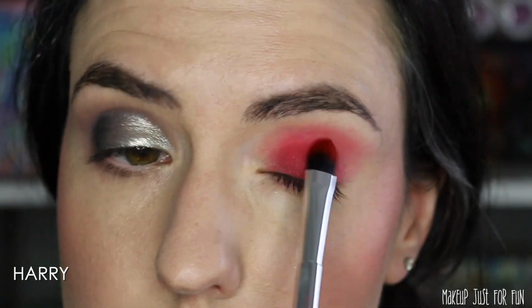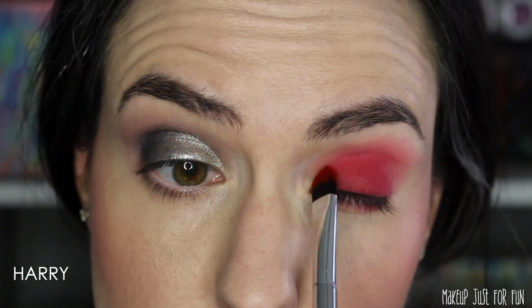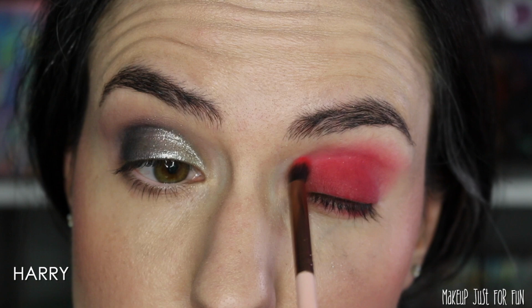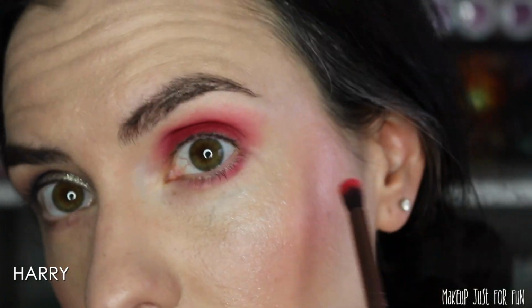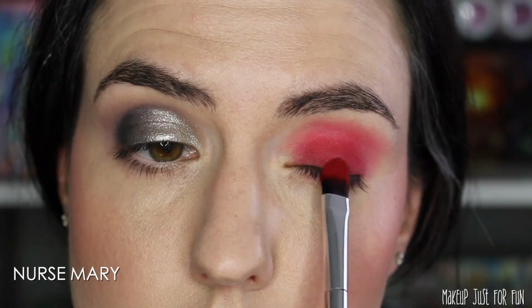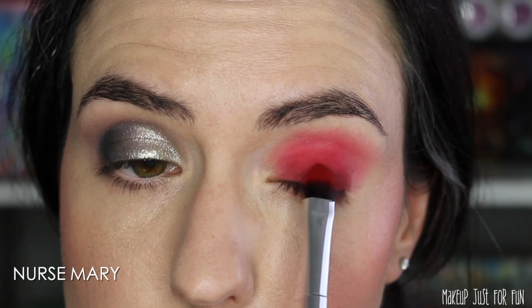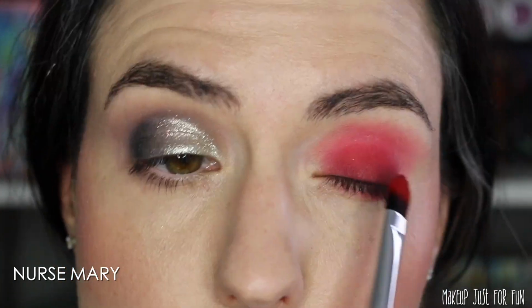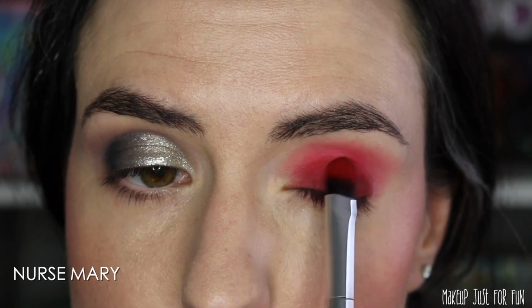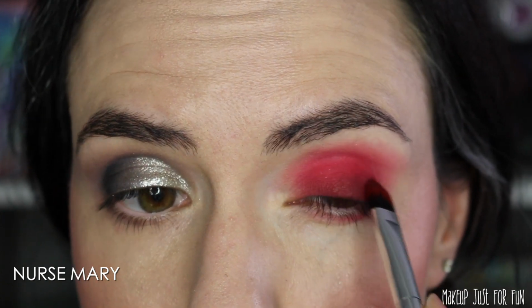Then I used the medium red in the palette and I packed that all over my lid so that we get a little bit of a fade from darker to lighter. And then I'm going to compound on that even more with this deep dark burgundy red matte shade, and I'm going to smudge that and pack it on super close to my lash line. So that way you truly get the deepest concentration of red towards the lashes, and then it seems to fade out with that ombre type of effect towards the edges of the eyeshadow.